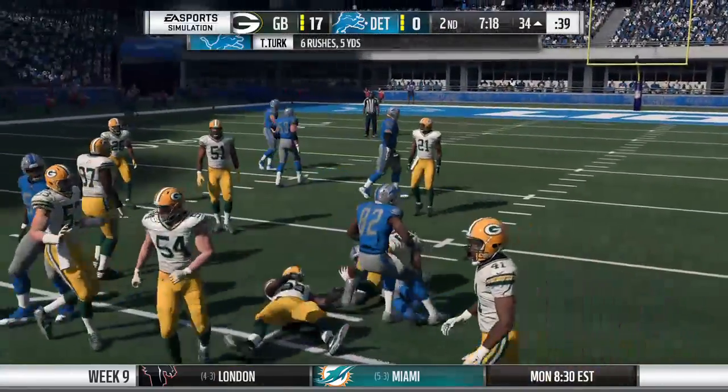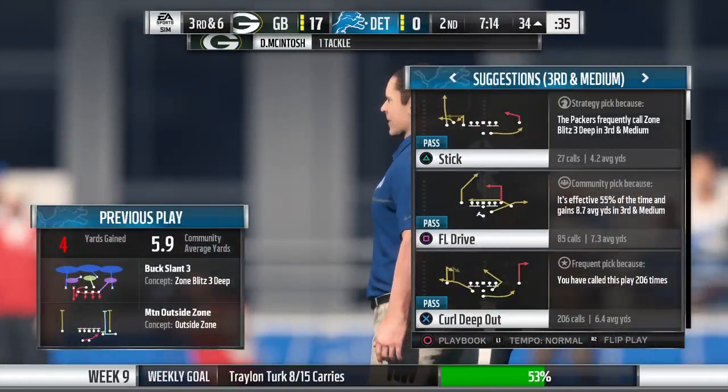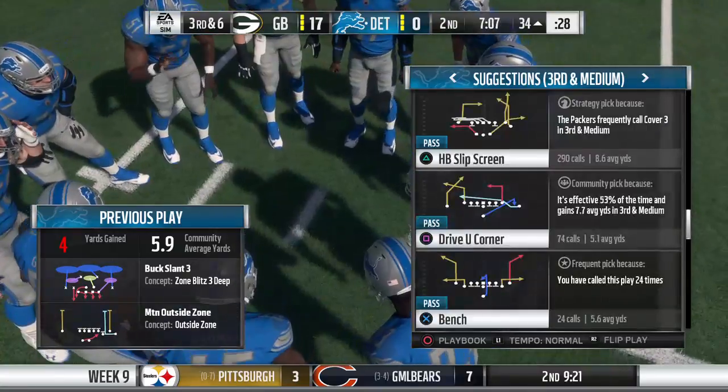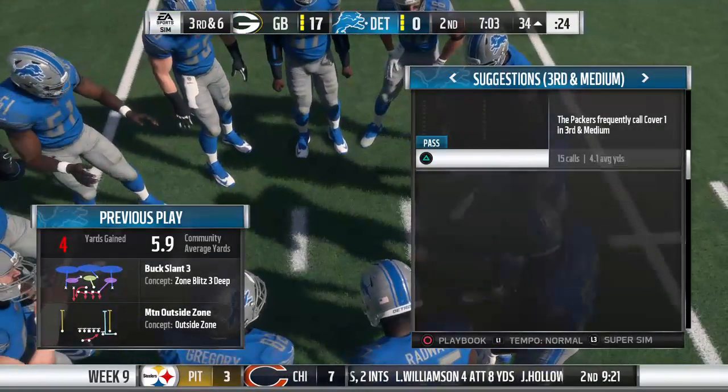And he's going to fight his way forward here for a modest gain. Give him 4 on the ground there. They're now left with 3rd and 6. Well, they didn't get a whole lot out of that one, but I think you've got to continue to try and run and try and keep the defense honest. You mean, or also just sit back, dare you to throw it on every down? Yeah, you get your quarterback hit a lot that way, too.